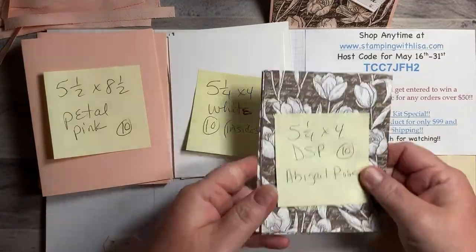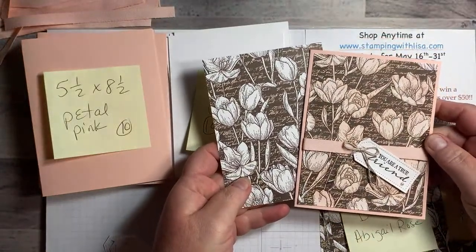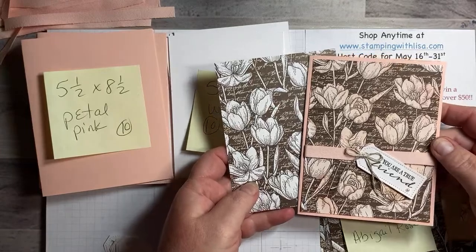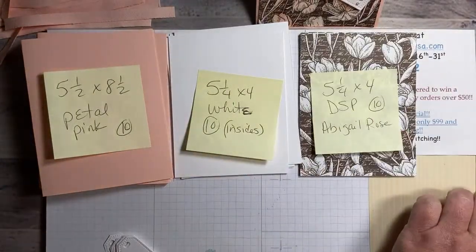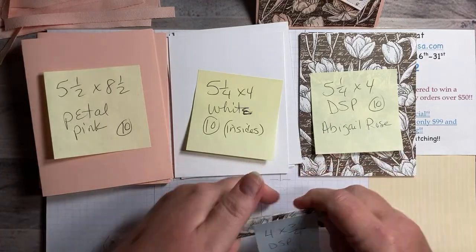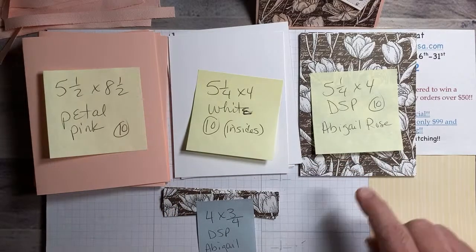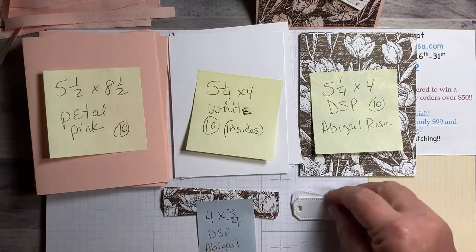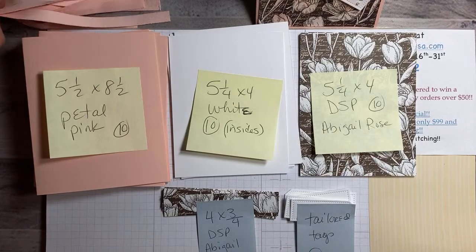And then we've got 10 of this piece, which, see what I did? It starts out white, and I actually changed it to petal pink. I sponged it. So that's what we're going to be doing with that. 10 of those, and then 10 of these little strips. This is what was left over. I just cut it, and I had exactly enough pieces. So 4 by 3/4 designer series paper. That's the little piece you get left over when you cut the paper up. And then 10 of these little tags from Tailored Tags, and then some ribbon. And this is the brand new ribbon.